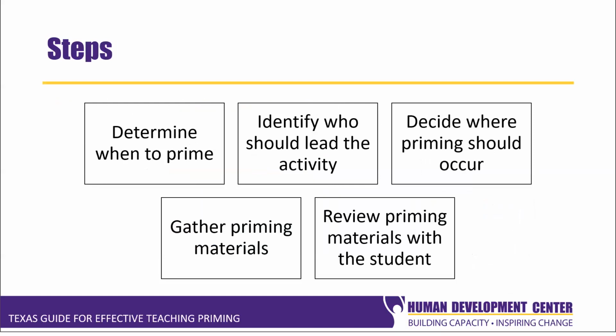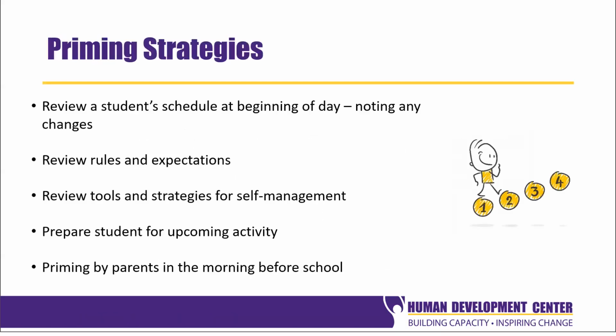There are very simple steps when it comes to priming. First, you need to determine when to do it. Often you want to do it first thing in the morning before the day really gets started with the student. Identify who needs to lead the activity. So it could be a teacher or para or even another student in the classroom. Where priming should occur. Gather the materials that you need for priming, and then review the priming materials with the student.